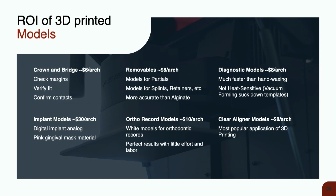Implant models, very much like crown and bridge, but again, if you're working with a digital implant analog, you want a model that's able to fit and snap in there really good, right? And you're also going to have to print a gingival mass material. A little piece of advice here, if you're not familiar with it, what I actually do is I just print it in the regular model material rather than the gingival mass material because I find that they're very brittle and hard and they're not quite the same as the silicone.